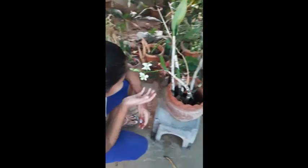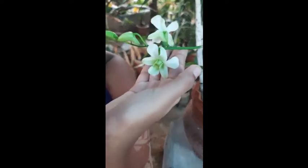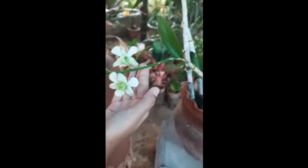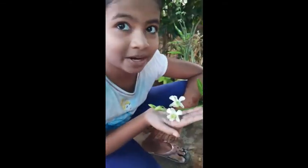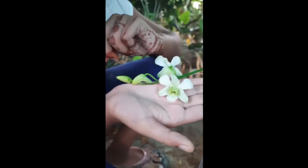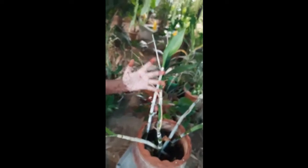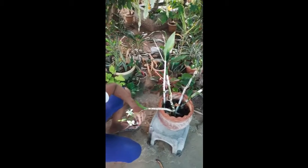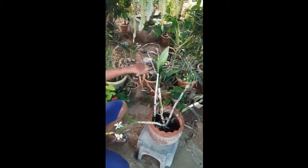The next dendrobium is a light green one. See how beautiful they are. They call them, what is that? Light green orchids. They have one more name for it, Cooktown orchids. See how beautiful they are. This is the first bloom I've got, and we had white, which just fell off. And they are doing good. These are some of my dendrobiums, and we'll go to the next one.